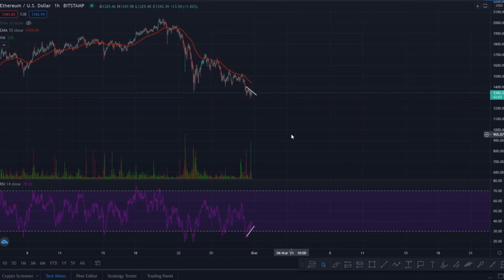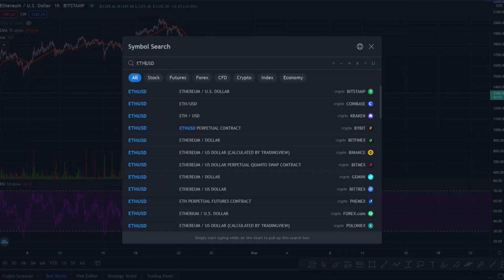We need Bitcoin to just stop crashing, to reverse, and then we're off to the races. Going to take a look at Chainlink for you guys.